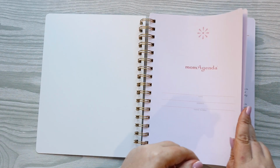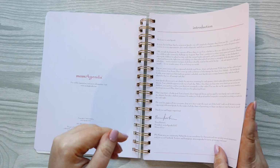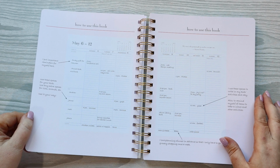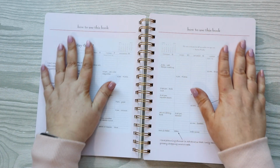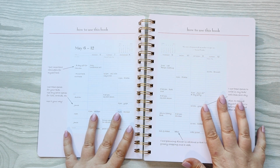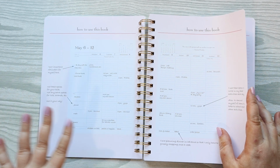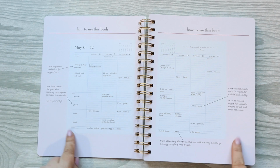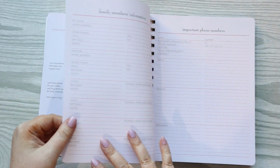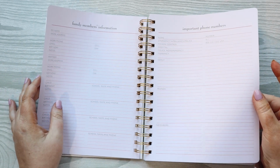Okay, so you have your name, the logo, and the name page. There's an introduction to tell you all about Nina, the owner of the company, and then how to use the book. It's very pink inside. It's very pretty, but really subtle too. So if pink isn't your favorite, I think it's easy to look beyond it. I don't know if you can tell, there is an outline of pink here telling you how to do it. All of these pages are pink. It's so cute.